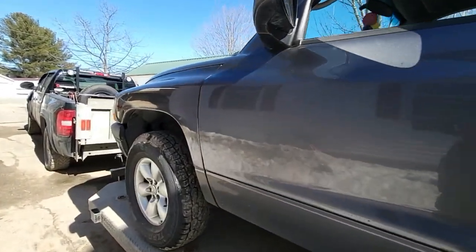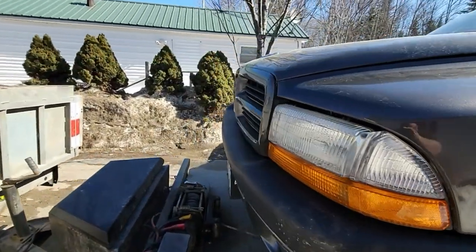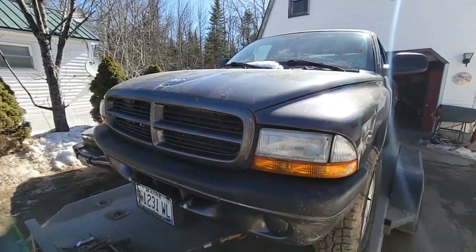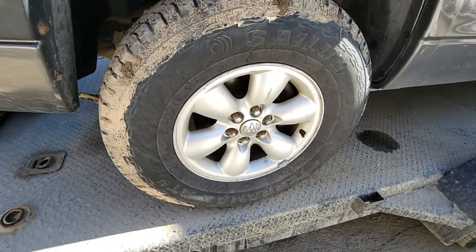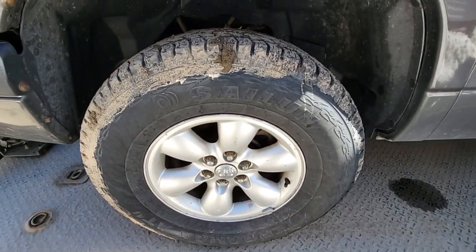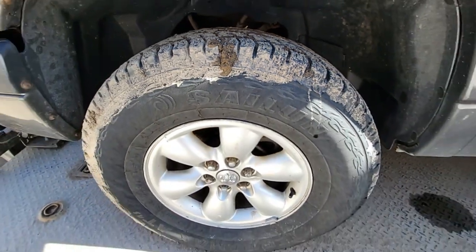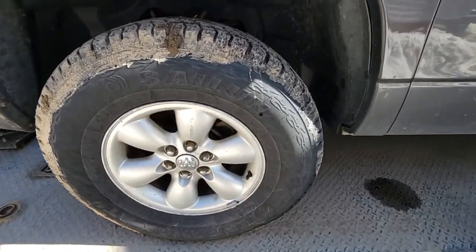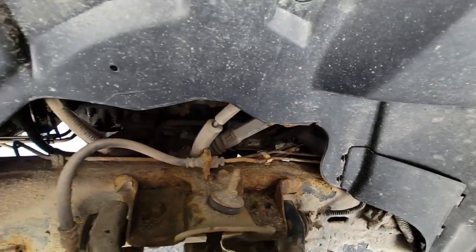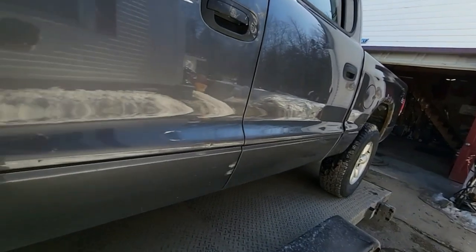2003 Dodge Dakota Sport 4x4. It's got brand new tires, they said. Sale on Terramax, 245/75/16s. Very popular size. Nice little Saturday afternoon pickup.